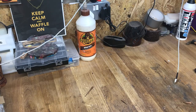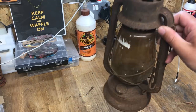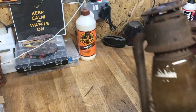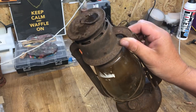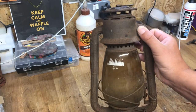Rather than keep waffling on, I found this. Well, I didn't actually find it. I bought it at a car boot sale, flea market to those of you in the US. I love going out and finding little bits and pieces. I'm just wondering what I can really do with this and what I can make with it. I thought to myself, I'm going to restore this somehow and make it into some kind of funky looking light. So, let's do that and see if I can lighten up your day.